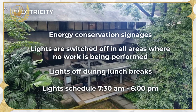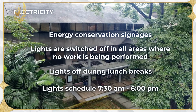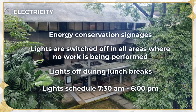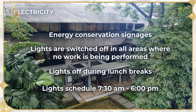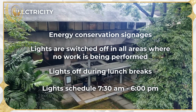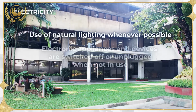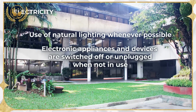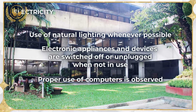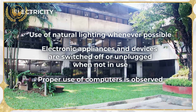Lights in offices are switched on not earlier than 7:30 a.m. and switched off not later than 6 or when no longer needed. Lighting in areas where maintenance or janitorial services are rendered is allowed but not earlier than 6 a.m. Use of natural lighting whenever possible. Electric appliances and devices are switched off or unplugged when not in use. Proper use of computers is observed, with such use devoted primarily to work-related endeavors.